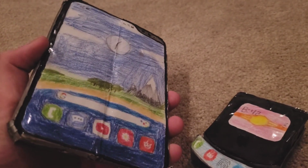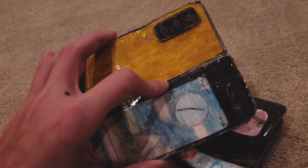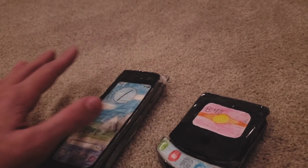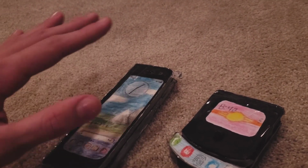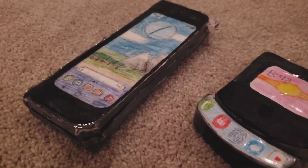And honestly, with Samsung's design, I did that thing perfect. Like, this thing looks amazing. It looks just like the real one. And I plan on investigating new technologies with cardboard. I'm doing it in art right now. I think I'm going to make a second one of these, and I'm going to make it better than before.